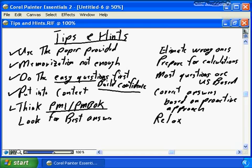I've heard people refer to it as PMI-isms. You need to think PMI. You need to put the questions into context. You need to put it into an applicational, situational, specific concept. Absolutely key. Look for the best answer.